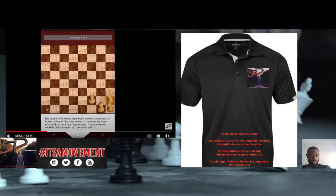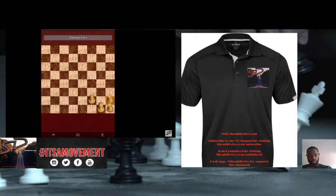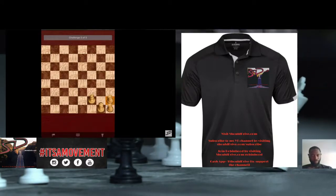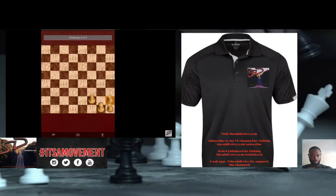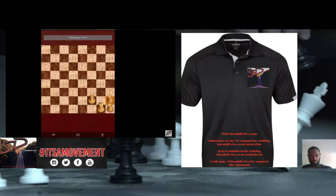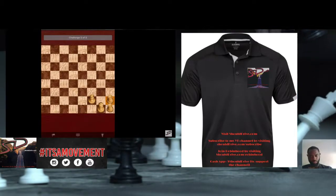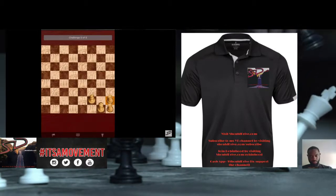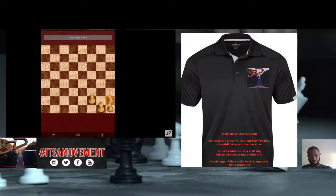So, in order to get to the lower left-hand corner, we'll have to do it. The rook wants to reach the lower left-hand corner in just 2 moves.